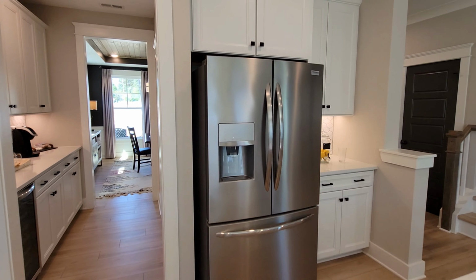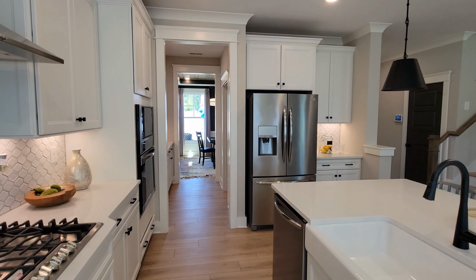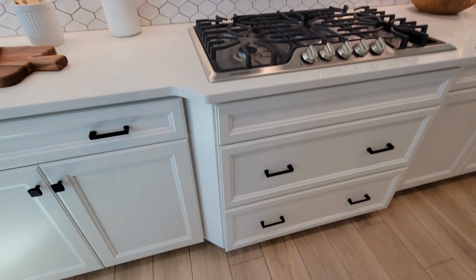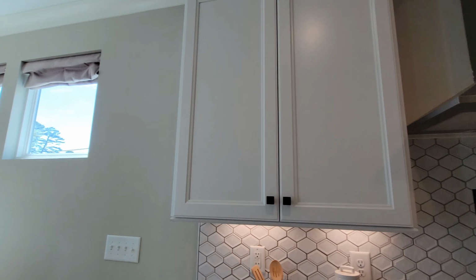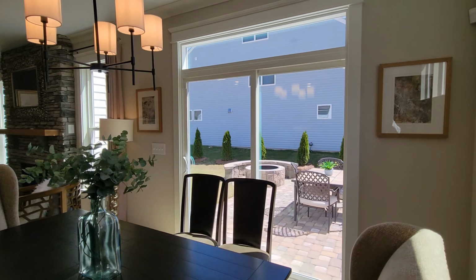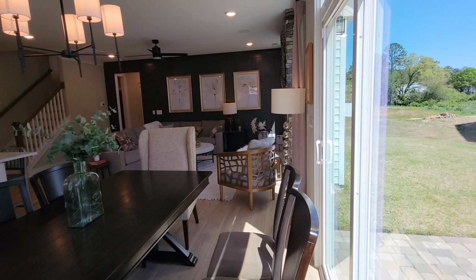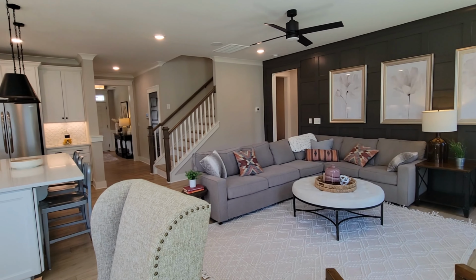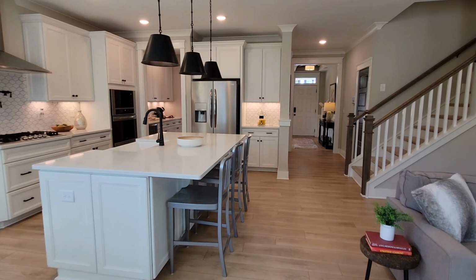This house also has an alternate designer kitchen. It's beautiful. It is an upgrade. It also has the upgraded cabinetry with the butler's pantry. And it has a beautiful farmhouse sink, tile backsplash, gas cooktop, and a built-in wall oven. This is a great space if you have a large family or if you entertain a lot. This beautiful, spacious family room has a gas stacked stone fireplace with the smart connection technology package.